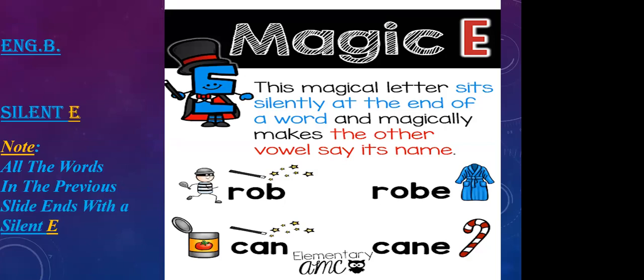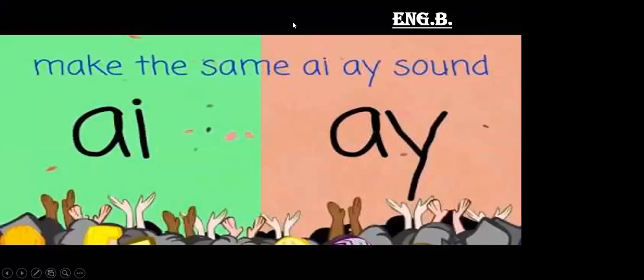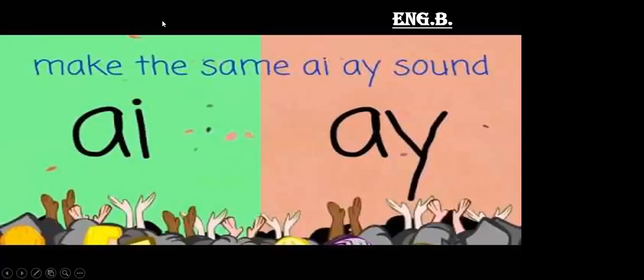Now we will come to the next slide. AI or AY words have the same sound of long A. AI and AY have the same sound of long A.